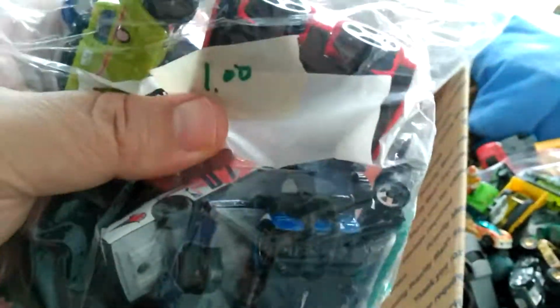Alright, we're down to the nitty-gritty. Oh, yeah, look at this thing. Sweet. And the headlights are still intact. See, these are the ones you need to put in stuff because these headlights get popped off real easy. Whole bag for a buck.